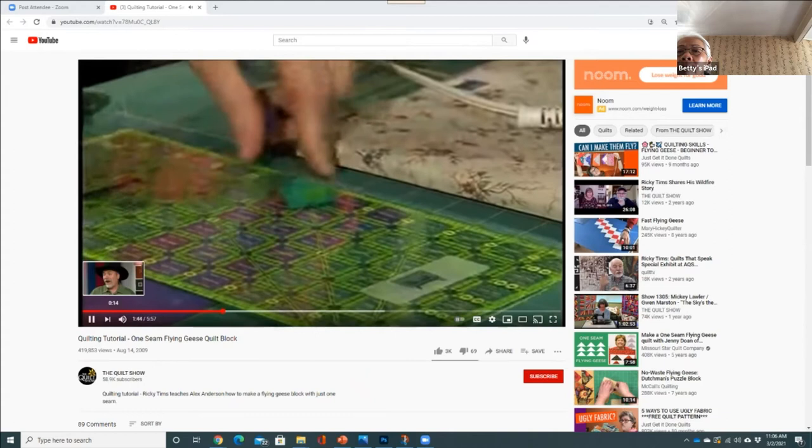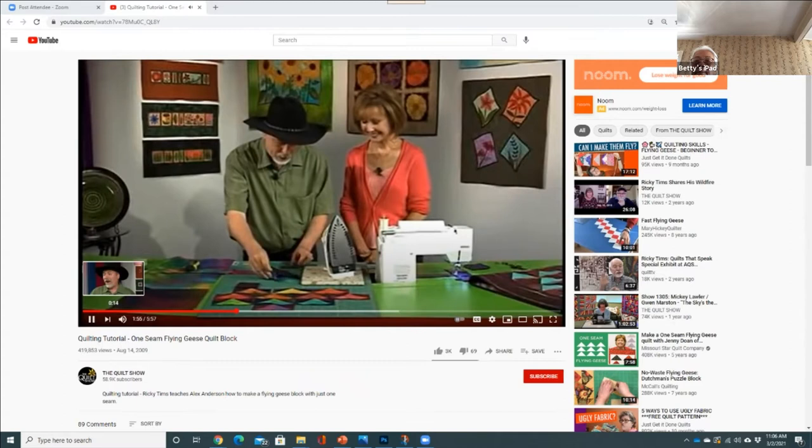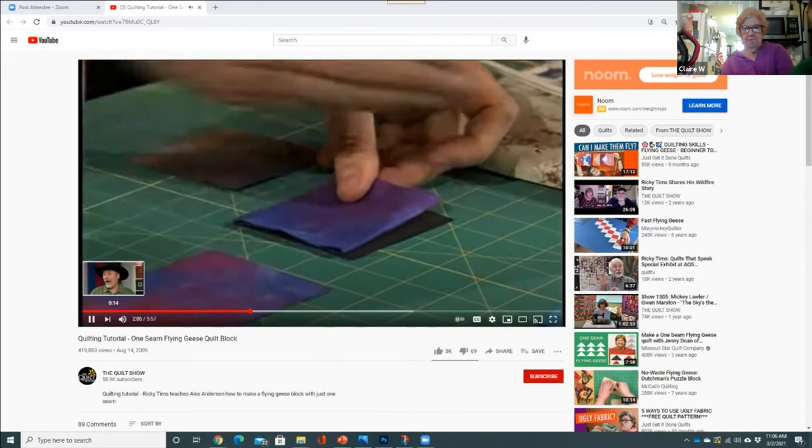Now, Alex, it's supper time. It's time for us to make some sandwiches. We're going to take 2 of our 3-inch squares. We're going to take our 5.5-inch piece, fold it in half, and put the fold at the top. In other words, it's facing away from me, but I align the raw edges near me.